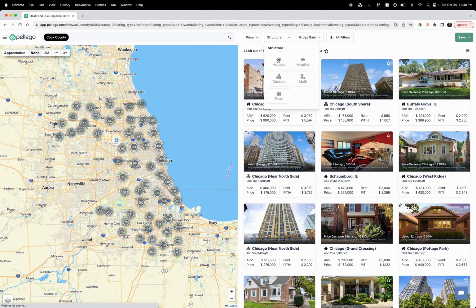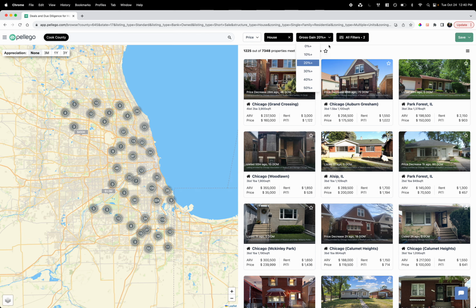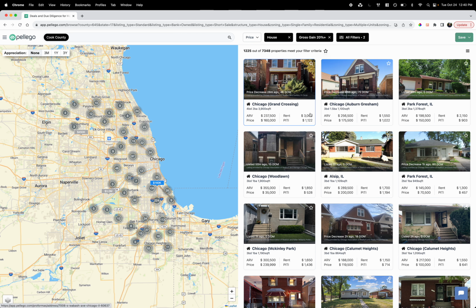And then you can filter on things like you would on other platforms. But then we also estimate an after repair value and a rent estimate for every listing on the market. And so this lets you filter by those things like the spread. So the gross gain, let's put 20%. And what this means is that the after repair value, the ARV, is at least 20% higher than the list price. And this cuts out about 6,000 properties.